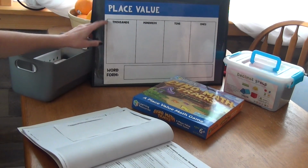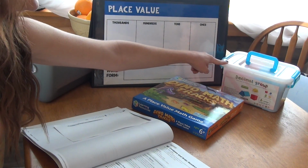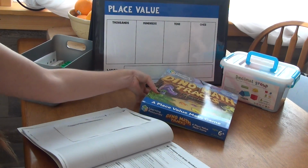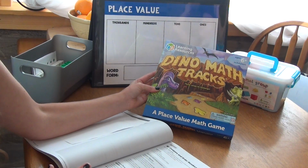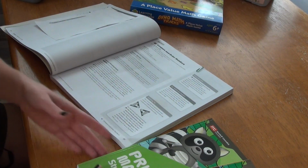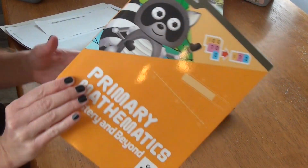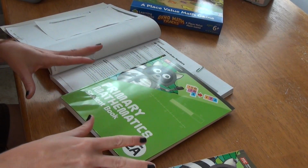I have my place value chart out here. We have our decimal group, our base 10 set, and a few linking cubes. We played Dino Math Tracks this morning, which is a place value math game. Really fun, we like this game a lot. So we're going to go ahead and get started. We have our student book and the Mastery and Beyond. Probably won't use this, and you will hear more about that when I do my update on this.